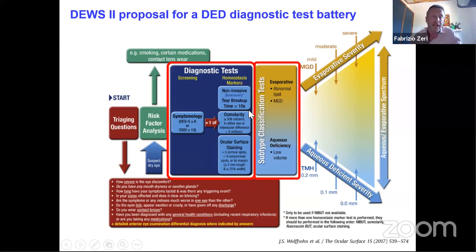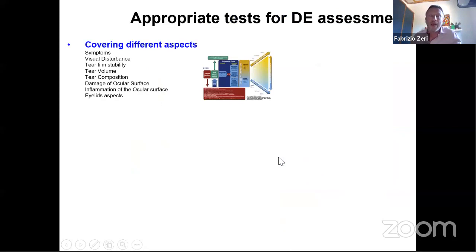But we also have to measure homeostasis markers like non-invasive breakup time, osmolarity, and ocular surface staining. And if you want information about the subtype classification of the disease, we should look at evaporative dry eye, but also dry eye that is linked to aqueous deficiency. So if you want to perform the best assessment according to the TFOS report, you have to look at all these aspects.